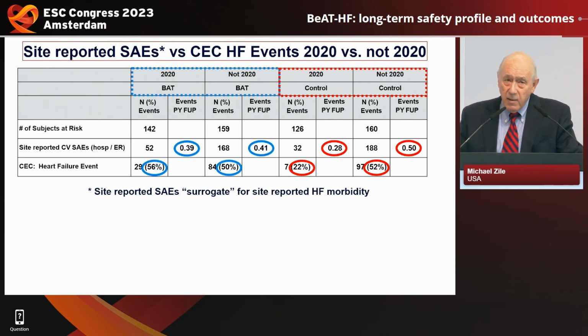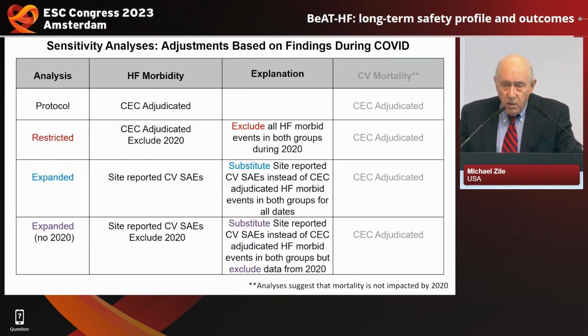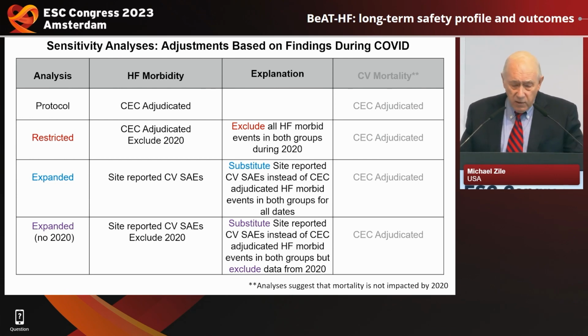These data were not the same as in the BAT group, which had no difference across time in the serious adverse event rates, nor did it have a change in the conversion from serious adverse events to CEC adjudicated primary events. So what do we do about this? We've asked as many people as we can find, how do we make an adjustment for this anomaly? And we've worked with NAMSA, Harvard, London, and the FDA to come up with the following schema. We did both restricted and expanded analyses. By restricted, we meant we just simply excluded the heart failure morbid events in both groups during 2020. Expanded meaning instead of using heart failure morbid events, we used cardiovascular SAEs as reported by the site. And then the third is a repeat of the same, but excluding the 2020 data.